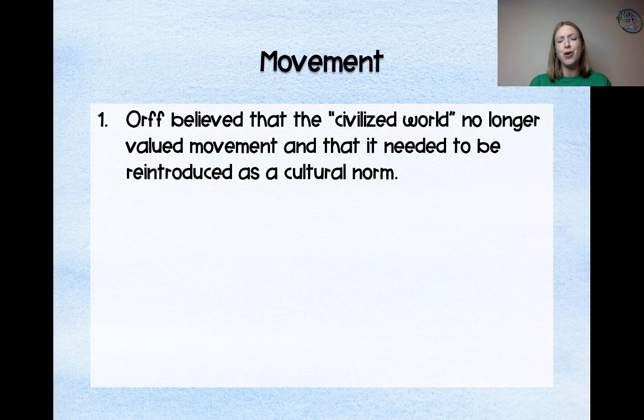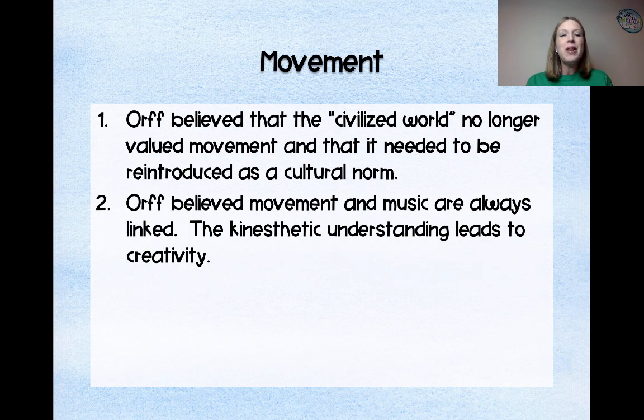And that's why COVID has been so hard in some ways, because we haven't been able to let them do those sorts of things. And they need each other. We need other people and to interact with them. So I can't wait and hope we get back to that a little bit. Orff believed movement and music are always linked. The kinesthetic understanding leads to creativity.